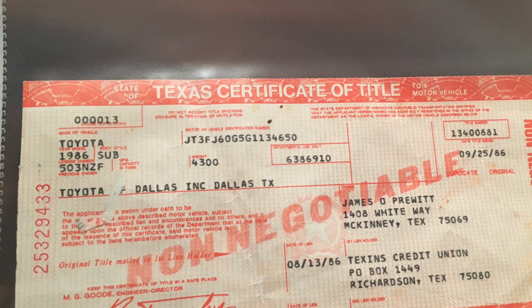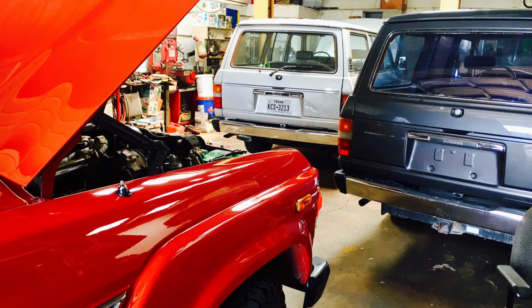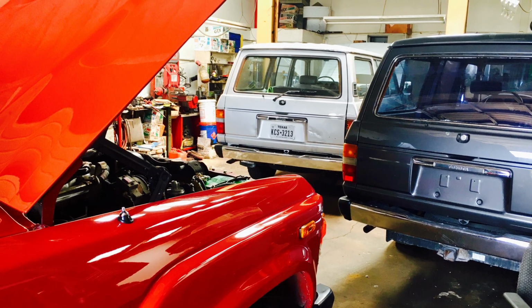All of my cruisers are worked on by a 30-year plus Toyota mechanic in Dallas that knows these rigs inside and out. With his help, I went out to ensure that everything that needed to be done on this truck was performed regardless of cost. So the following was done on this truck.